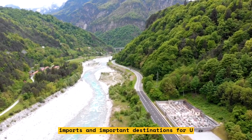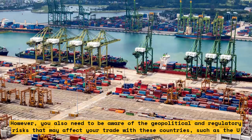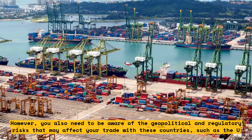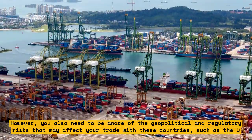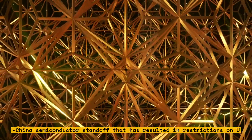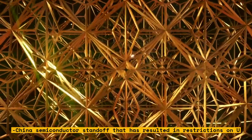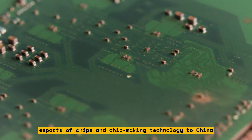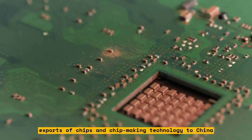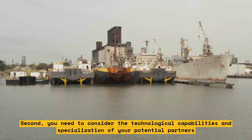exports of semiconductors. However, you also need to be aware of the geopolitical and regulatory risks that may affect your trade with these countries, such as the U.S.-China semiconductor standoff that has resulted in restrictions on exports of chips and chip-making technology to China. Second, you need to consider the technological capabilities and specialization of your potential partners.